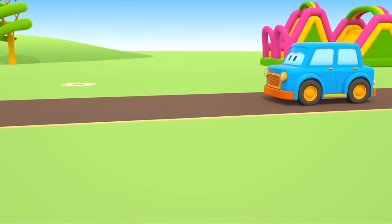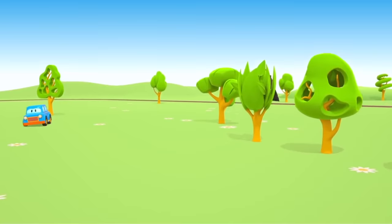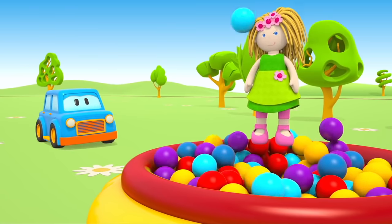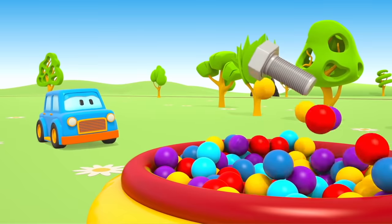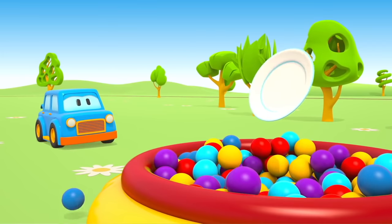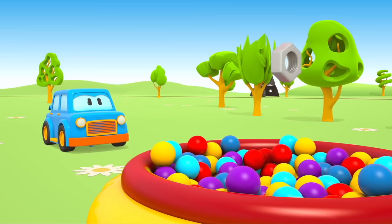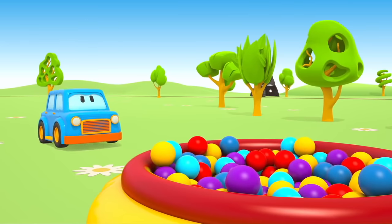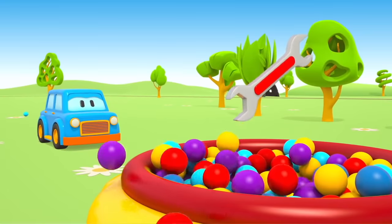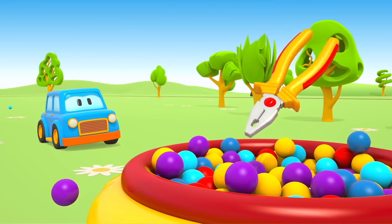Here comes Max. Max will look for tools in the ball pit. A bolt. A nut. A wrench. Pliers.